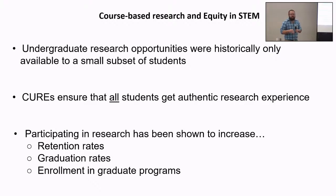We know from the data that participation in these CUREs has been shown to increase retention, graduation rates, and enrollment in graduate programs. We see this for all students who participate in CUREs, but we tend to see a somewhat disproportionate increase for students from underrepresented groups.